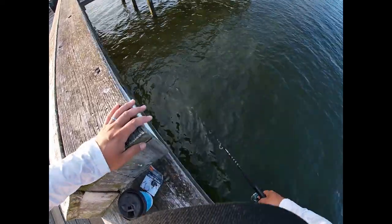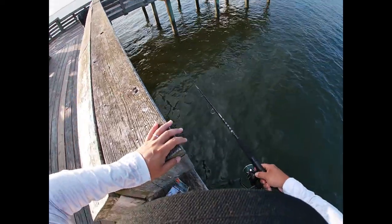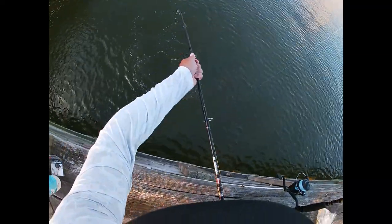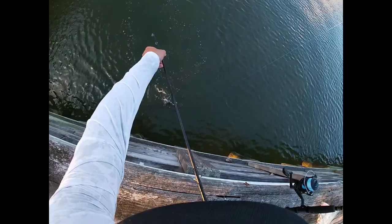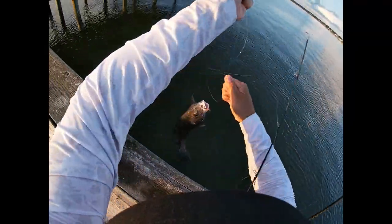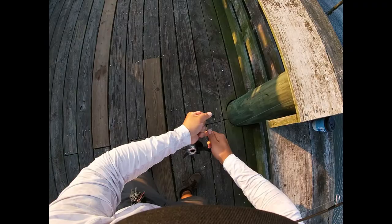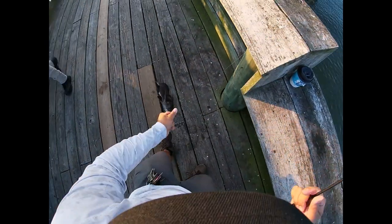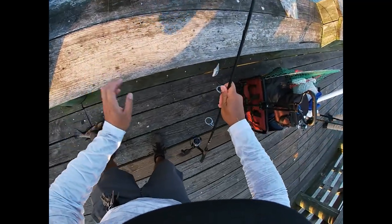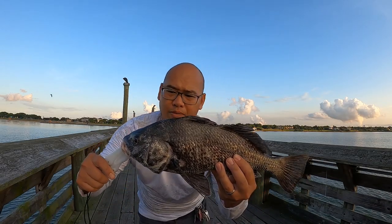All right, so I'm just gonna cast right over here, right under the bridge. First jump for the day, guys. Let's see if we can get them up. First catch of the day. Caught this nice little black drum.